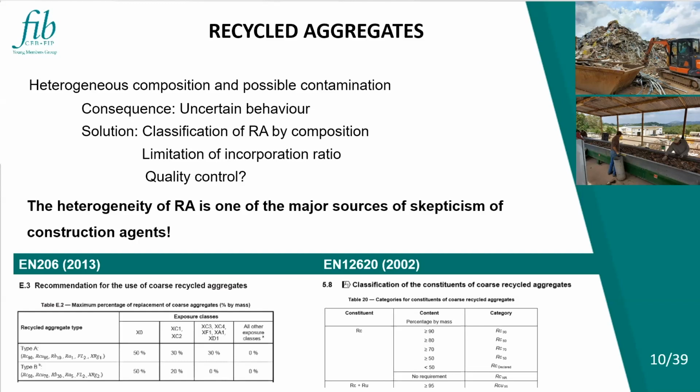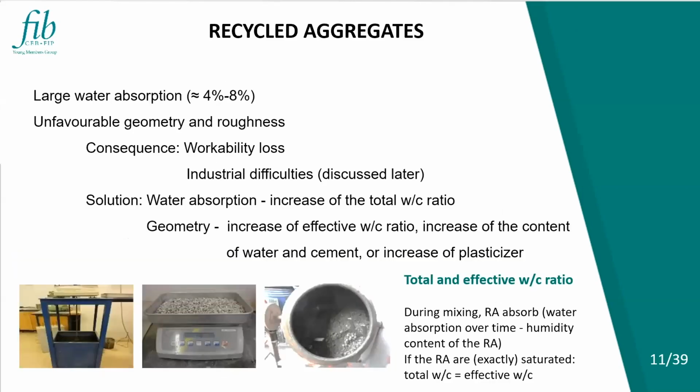Having said that, aggregates after being produced are classified according to different standards. Most of them are based on the composition of the recycled aggregates, some others on water absorption and density, and this allows defining limitations on the incorporation ratio based on the classification of the aggregates.